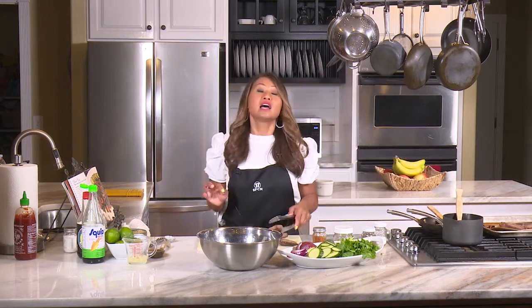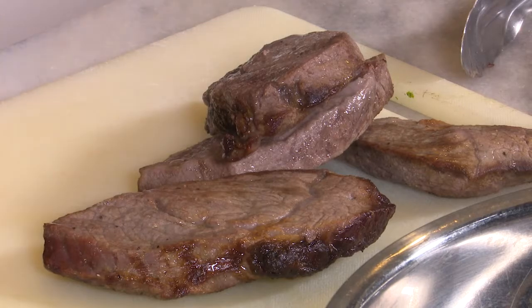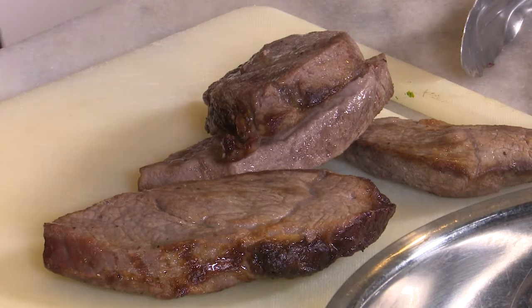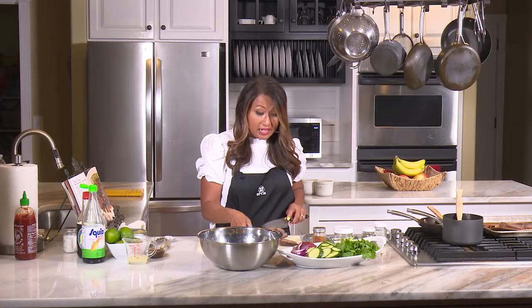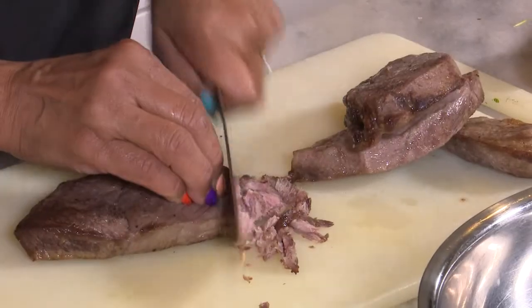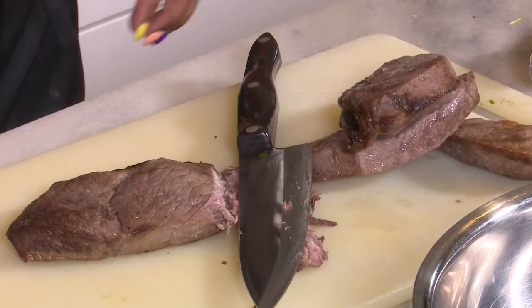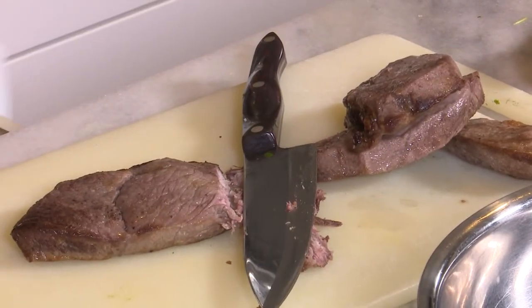A lot of times when they make this beef waterfall, they actually do a medium rare. And it is good, but I'm not a rare person. See, it's a little pink, and that's perfect. And it has a little gristle, but that's okay. Oh gosh, my knife is not very sharp. Let me see, I thought I had a sharpener in here.